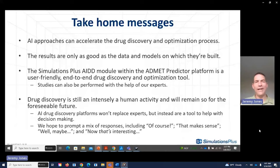We're also here to help if you don't want to use the software directly and you want to partner with us to do some of this drug discovery. We really like doing that. The final message I'll leave you with is that drug discovery, despite all these awesome tools, is still an intensely human activity, and will remain so for the foreseeable future. We don't see these AI drug discovery platforms replacing experts, but instead as a tool to help with decision making, to speed up the process, and just as an additional tool.